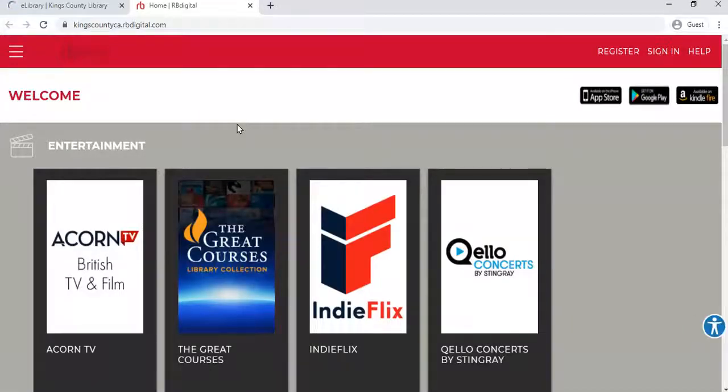Now we've arrived at the RBDigital webpage, which contains 4 tabs for entertainment. The 4 separate channels shown here are Acorn TV, The Great Courses, IndieFlix, and Quello Concerts by Stingray. We're now going to click the one labeled IndieFlix.